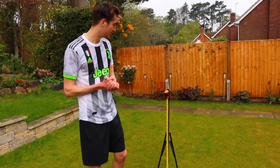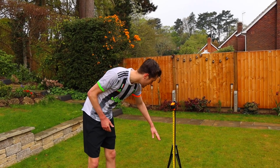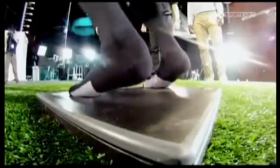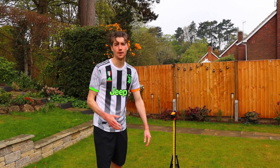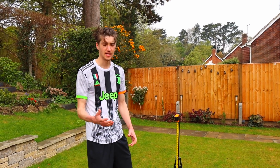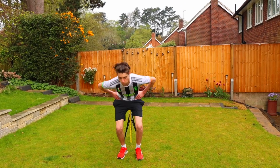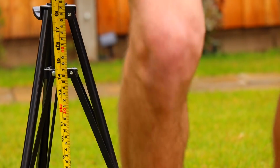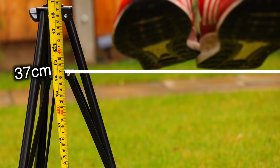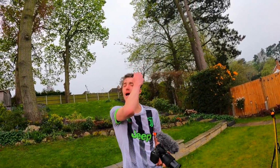So next up is a static jump, and this is one the Premier League players would be expected to get at least 40 centimetres on really. Here's a demonstration of Ronaldo doing the jump test. You've got to keep your hands on your hips and your legs straight. I think Aubameyang was Arsenal's best player and he got 54 centimetres, so that's over 50 centimetres. I'll tell you what, I was pretty close to 40 there. I'll be happy with that one.